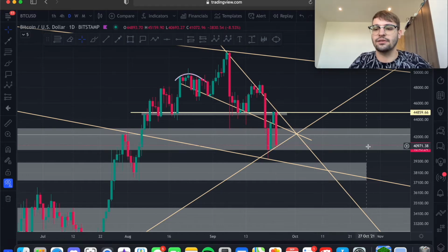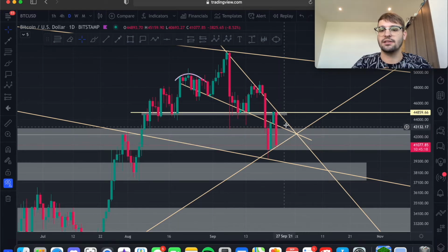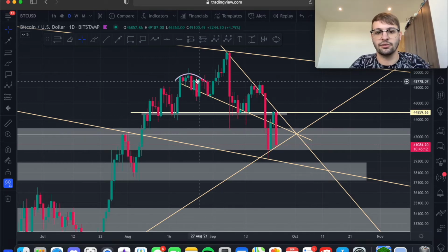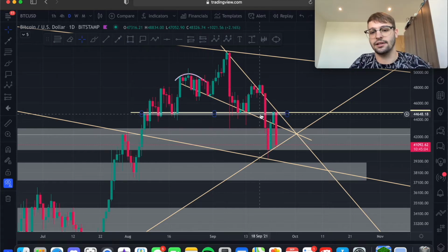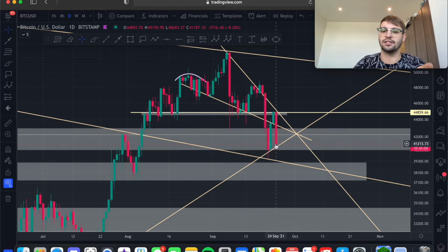So we need to see how this closes after the daily candle close, because if it closes above the swing high, maybe we could get a bounce back up into this area, hold it as support, and break above this falling wedge. Although it's a head and shoulders, you're back above the neckline, and this pattern only comes into play when you've broken the neckline, and you did, but you've broken back out, so the target's in play.